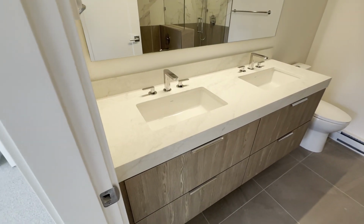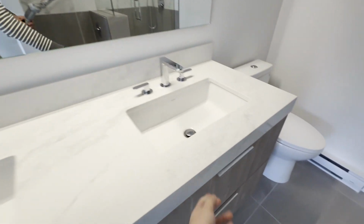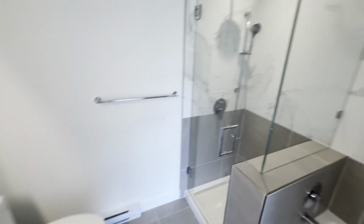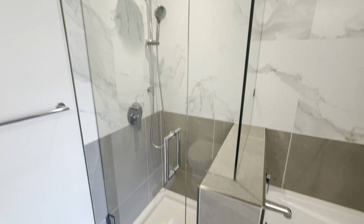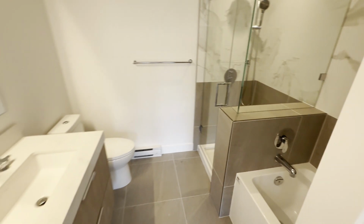This is the washroom, bathroom for the primary bedroom. You have your double vanity. Again, a lot of space down there. And this is nice, you get a standing shower and a bathtub. So this is a good ensuite bathroom for the primary bedroom.